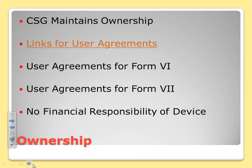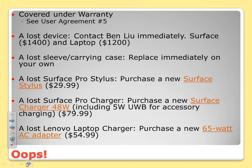So it's important that you know that CSG is going to maintain ownership. On the website, the user agreements are there for Form 6 and 7, and really I want you to know there's no financial responsibility for the device. However, you do have to purchase either a carrying case or protective sleeve for the device, and I'll get into that in a minute.